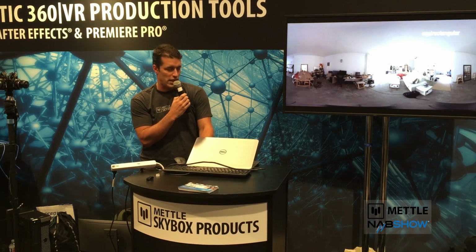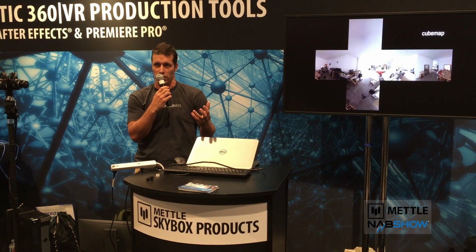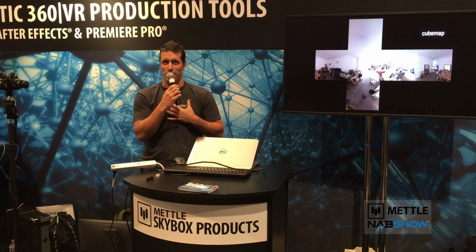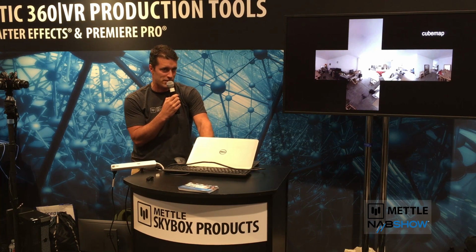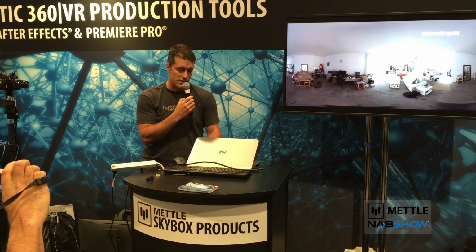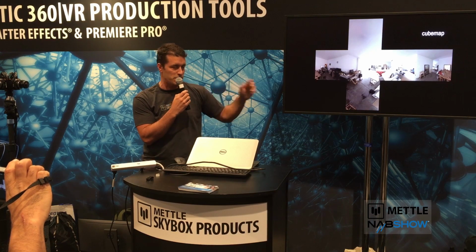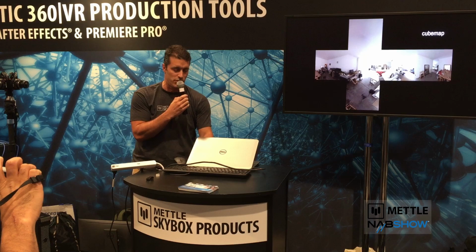The reason that's important is that unless you have tools which allow you to seamlessly transform between equirectangular and cube map, you can't do very much. Sorry, I'm not allowed to cuss, I've been told off. So you can't do very much with your material. Whether you're doing rig removal, figuring out how to add artificial objects into the space, or adding titles, it doesn't matter. The point is, equirectangular does you no good. It's the only thing that all the software can understand, unless you have magic tools like Mettle's tools. So SkyBox is a suite of tools that allows you to do a bunch of different things. At its most basic level, it allows you to do transformations like this so you can work with it.